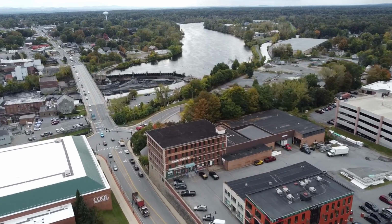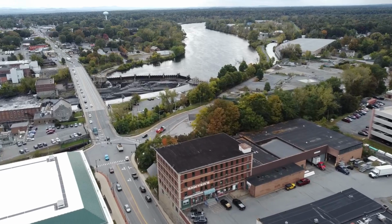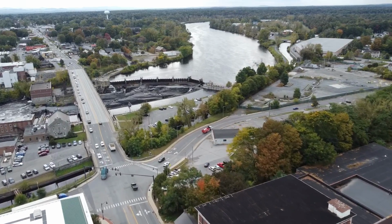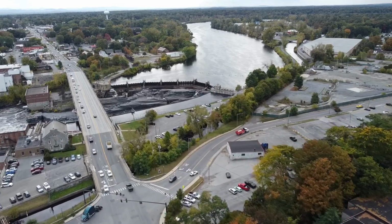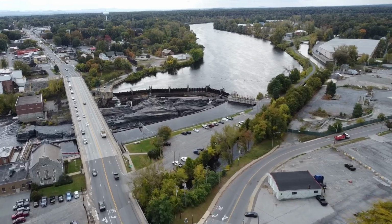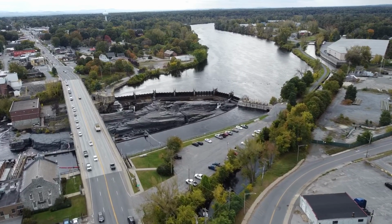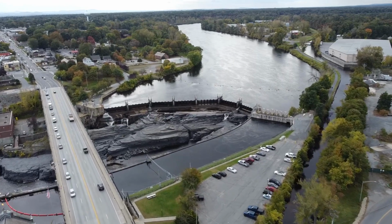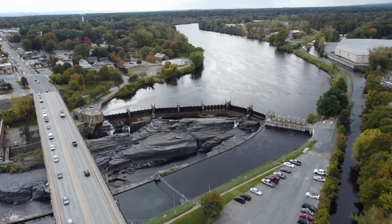Glens Falls is located halfway between Fort Edward and Fort William Henry. So, it was a very important place during the French and Indian War and the Revolutionary War. There were several battles had here. And the old fort is still around, but it's a couple towns over. We'll take a look a little later.